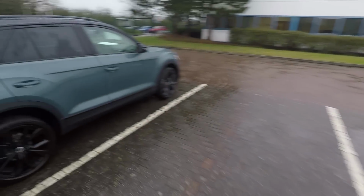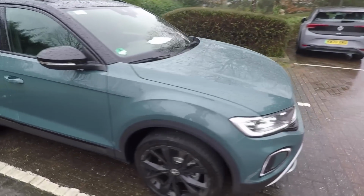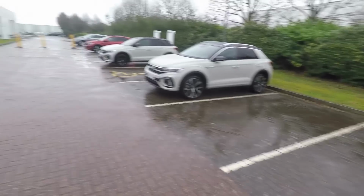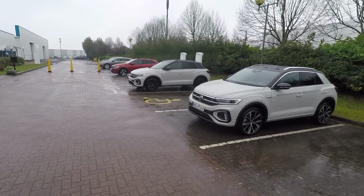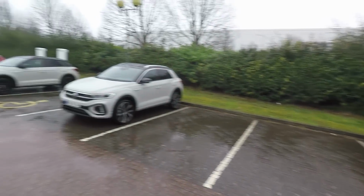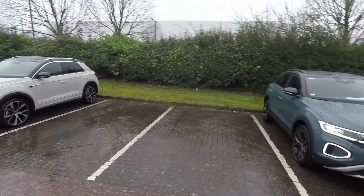Let's have a look at the front as well. And that's the R Line. So which one do you prefer? Okay, that's style done. I think now we should have a look at the R Line.